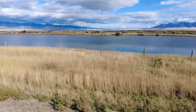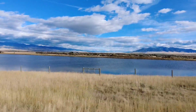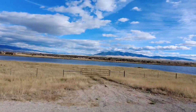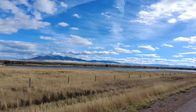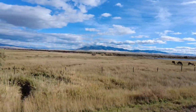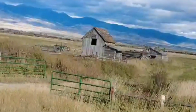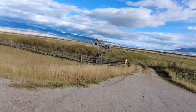Some cool old ranch buildings, which aren't going to last too much longer, and most of them are being torn down, so I try to get those photographed. And it's just a holding pond, irrigation holding pond. And those are the Ruby Mountains back there. And we are going to reach Twin Bridges soon. And as we get closer, you'll see the old orphanage and the other highlights.